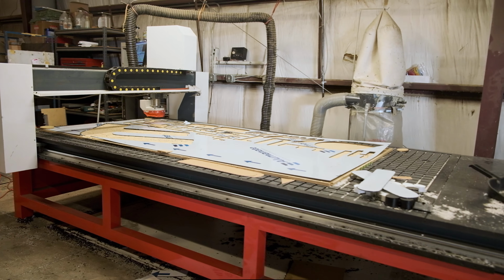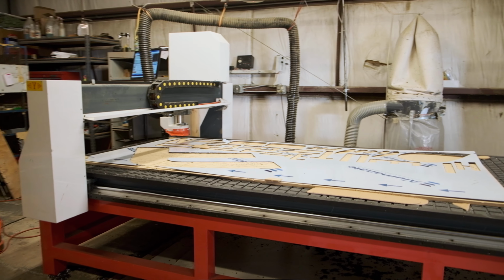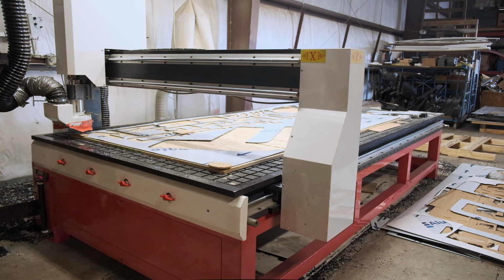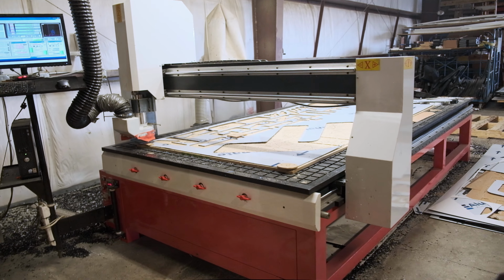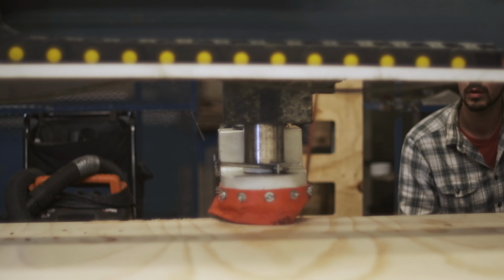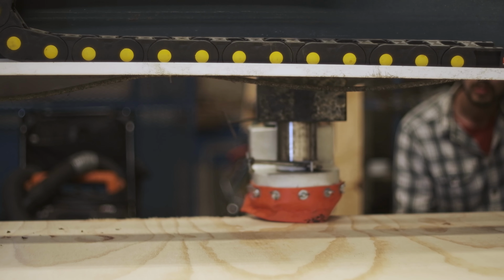If you don't know what a CNC is, it stands for Computer Numerical Control, which, to be honest, really doesn't explain it. It basically means controlling power tools with a computer instead of with your hands. It's a robot. Basically, you put a piece of flat material like plywood or plastic or steel on a big table, and a robotic arm follows pre-programmed instructions and applies the tool to the material.